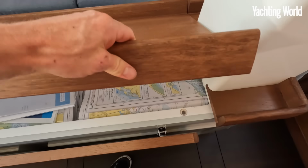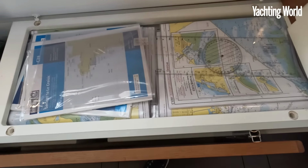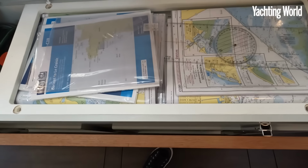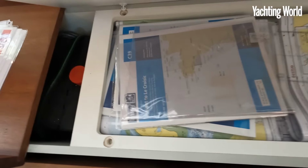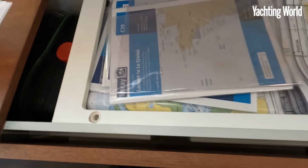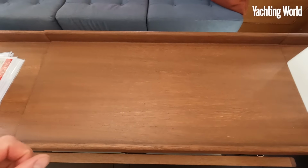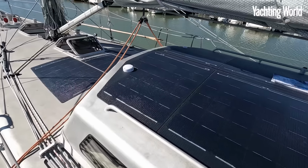Below the tabletop, you've got a bit of stowage for charts or something. That then lifts out and you can access the top of the centre plate. Where that red cap is, that is for screwing in a steel rod, so you can keep that centre plate down if you are ocean sailing, if you want to.